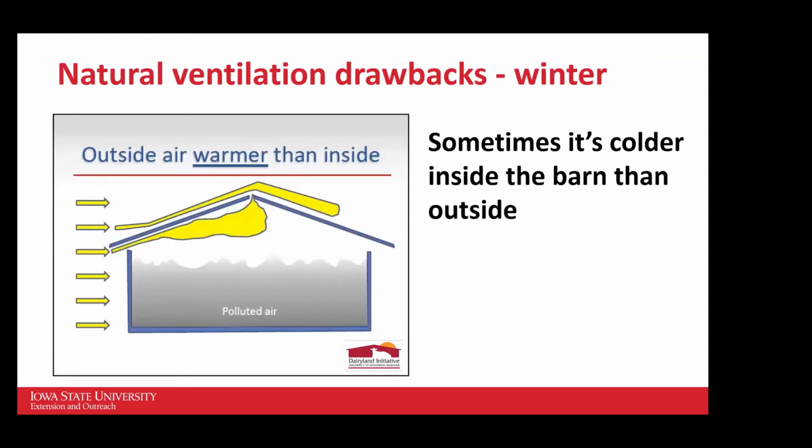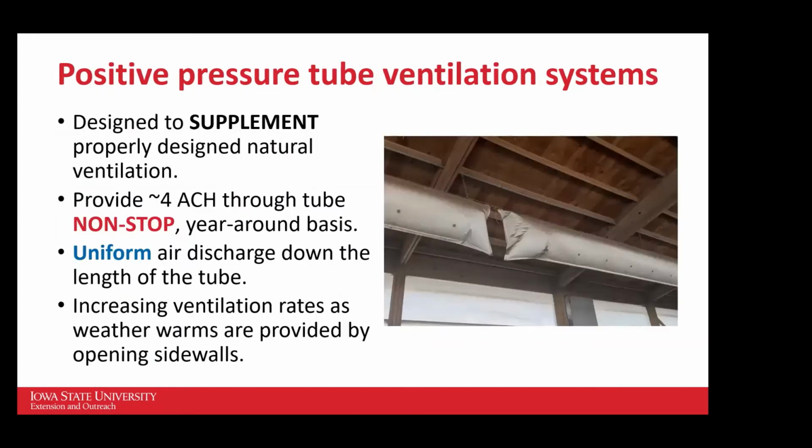And then in the wintertime, there are also challenges because sometimes there are temperature inversions, so it can actually be colder inside the barn than outside. This tends to happen mid-morning when the sun comes up and starts to warm up outside. It takes a few hours for the temperature in that building to catch up. When that happens, you have warmer air coming in your eave opening and it just goes up and right out the ridge vent, and it doesn't drop down and ventilate that barn the way it should. It ends up trapping poor quality air down near the floor. That can be a challenge in the wintertime with natural ventilation.